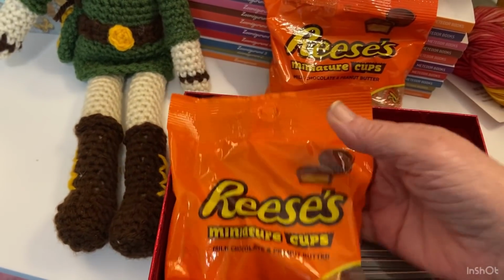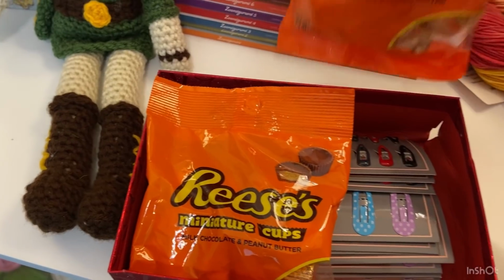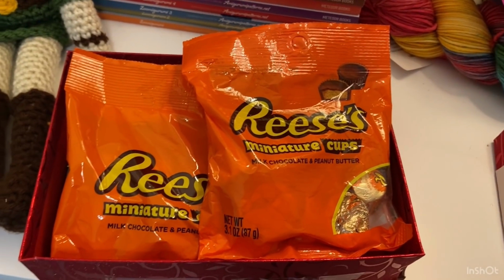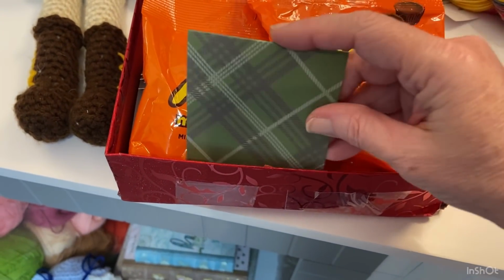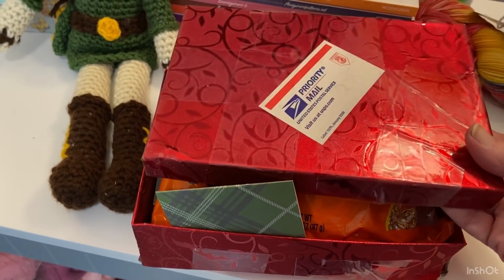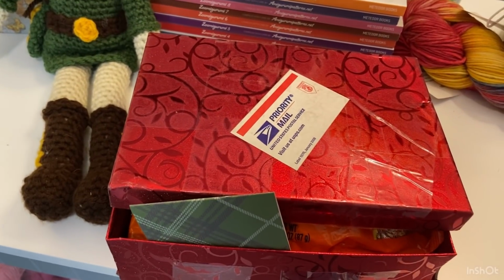And this was just like icing on the cake right here. Having my favorite chocolates. So, yeah. And then this cute little card. So, thank you so much for that. I appreciate it. And priority mail.